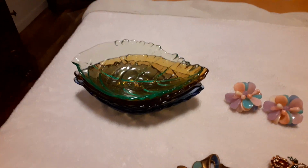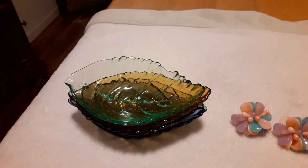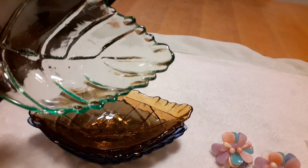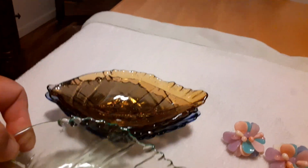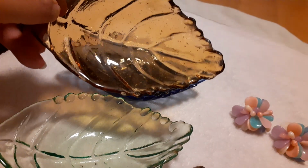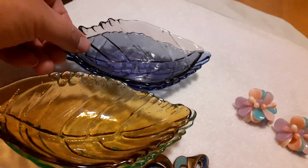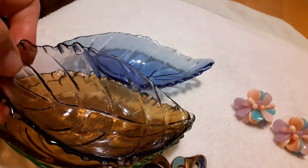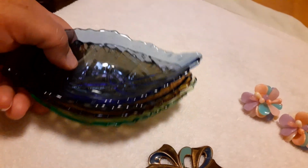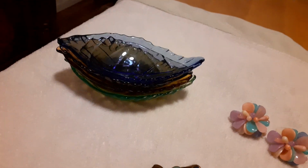So, I got these glass leaves. I don't know why I got them. I probably got them because I thought that maybe this one would have been uranium, because in the sunlight it did look like it was glistening. But then I got home and I tested it and it wasn't. So, I might just sell these at a yard sale or donate them, because I don't really need them. So that was only $2 right there, so it wasn't a lot.